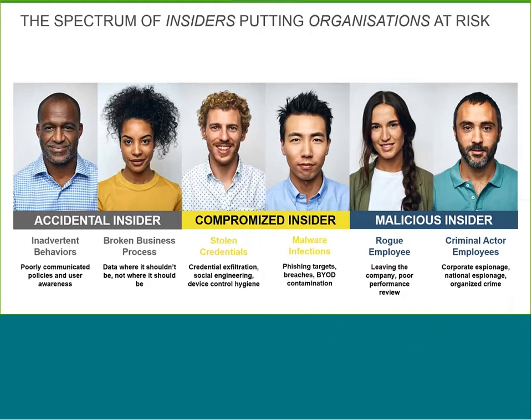Compromised insiders are the ones that we hear about quite a lot. These are the ones that, frankly, are going to make the news. Because if an organisation gets hacked, credentials get stolen, you get infected with a piece of malware, as well as the fact that there's often multiple companies that get hit with the same sorts of thing, it's an interesting story. So we see quite a lot of these ones.